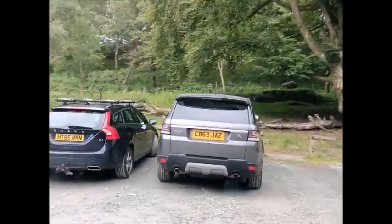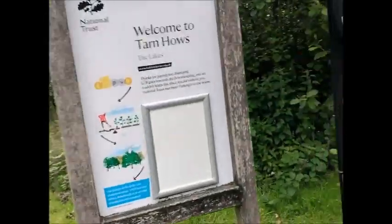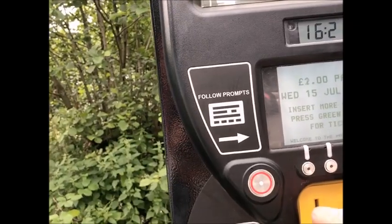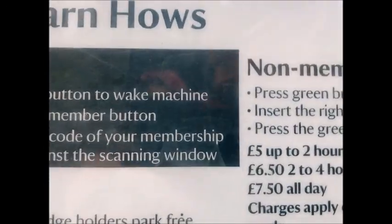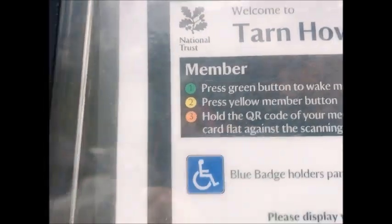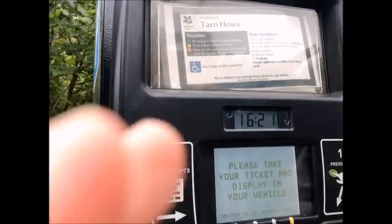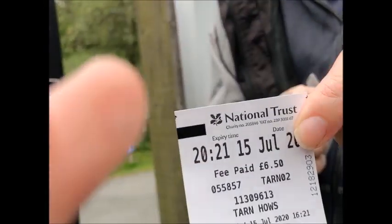Okay, we're now at the main car park. If you see, there's quite a few cars. Okay, this is where we're going to get our parking tickets. So you just put our coins in. We're going for 2 hours for £5. If you see there. So sorry, I was meant to say we're here for 4 hours, and that is £6.50. So see, we have got our parking ticket.